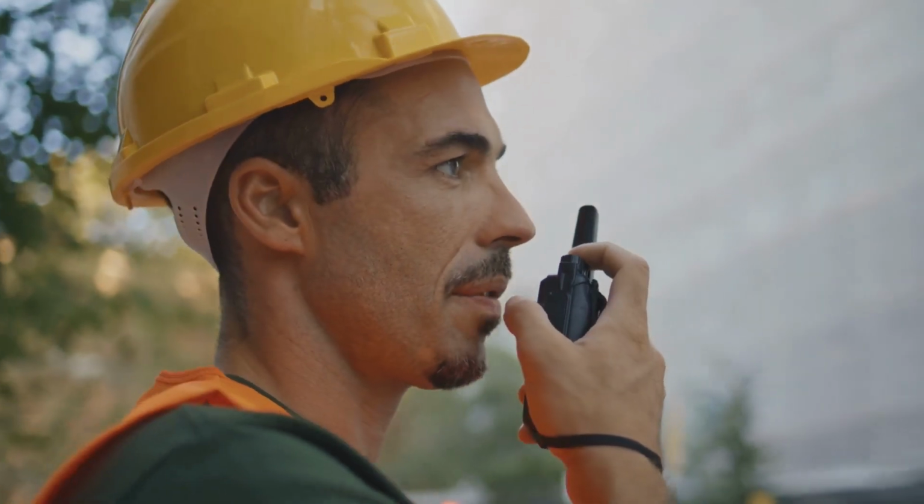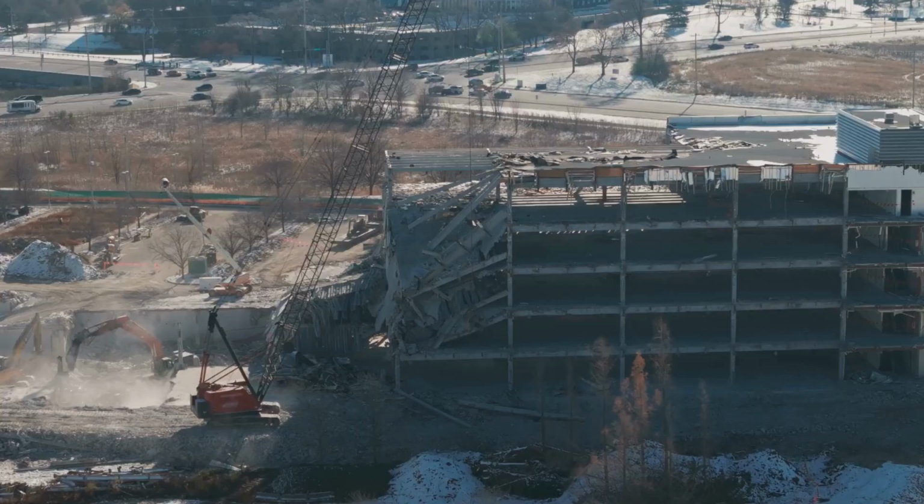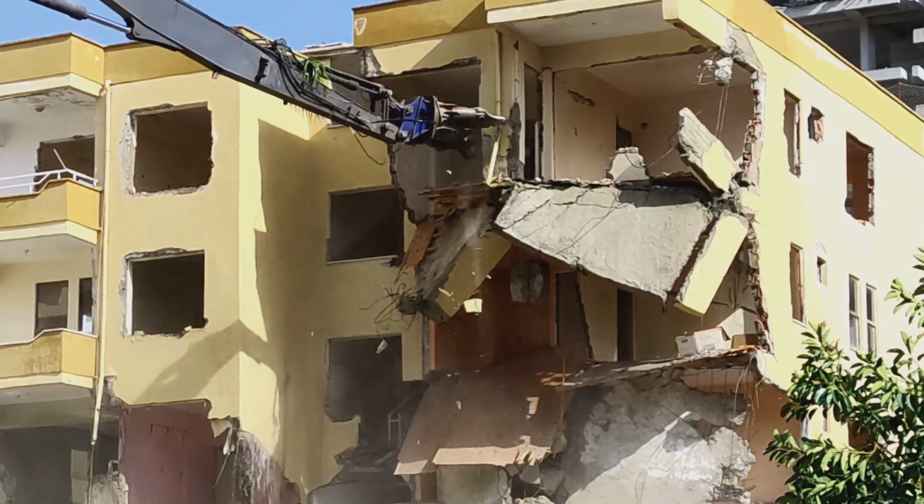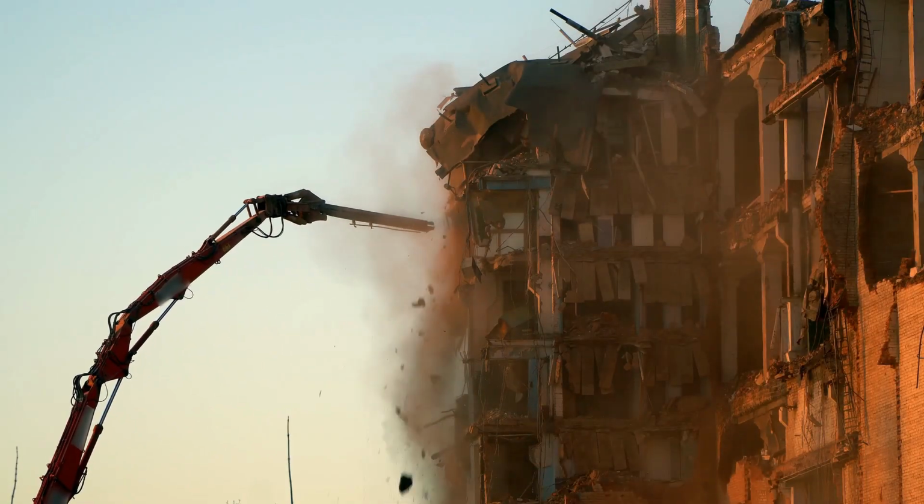Every life depends on it. That's why safety is never an afterthought. It's the invisible force behind every successful implosion. Demolition has its legends, spectacular falls that made history.